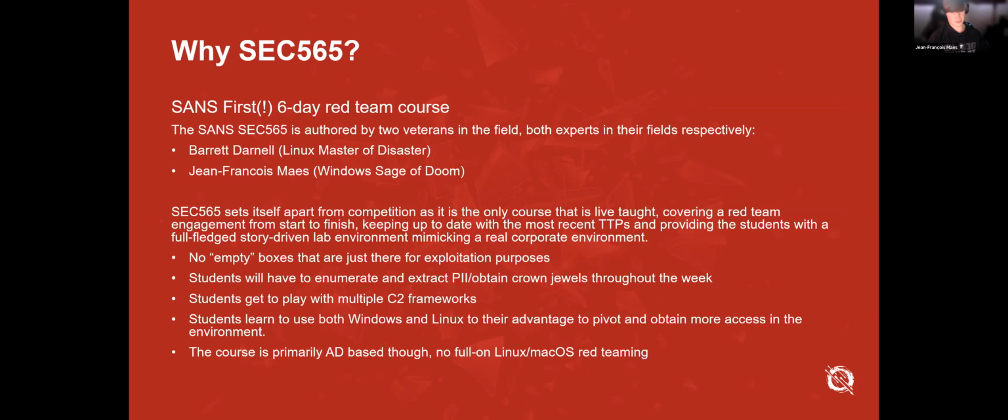SEC565. So you just saw George Orchiles on the previous slide. He wrote the 2-day red teaming course for SANS, and we took that work as the foundation for the 6-day course. And so in this process of transitioning, we're working closely with George. He's our mentor as we are expanding the material to cover all 5 days, to get into all the topics we think are necessary for a red teamer to have the foundation to join a red team and be effective.